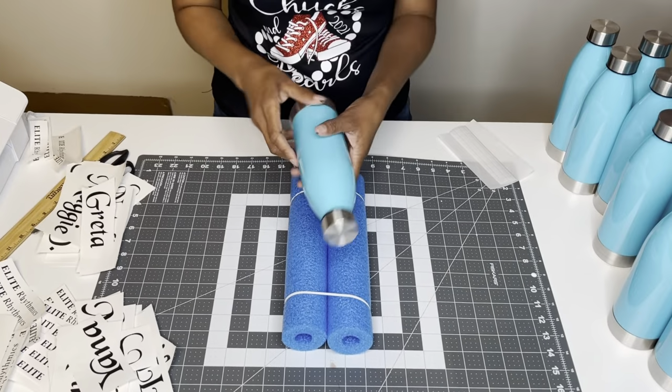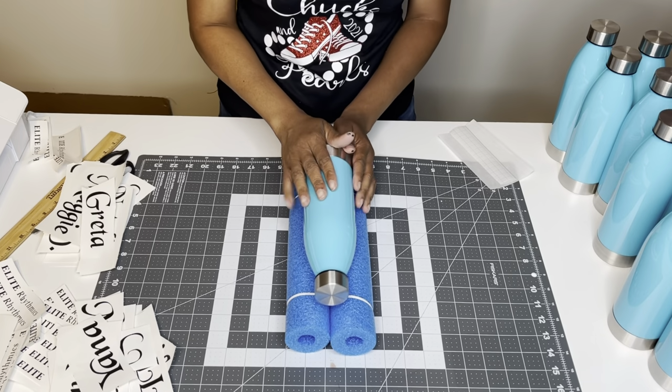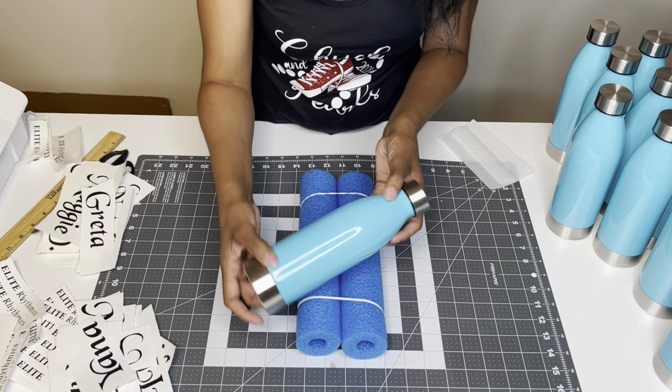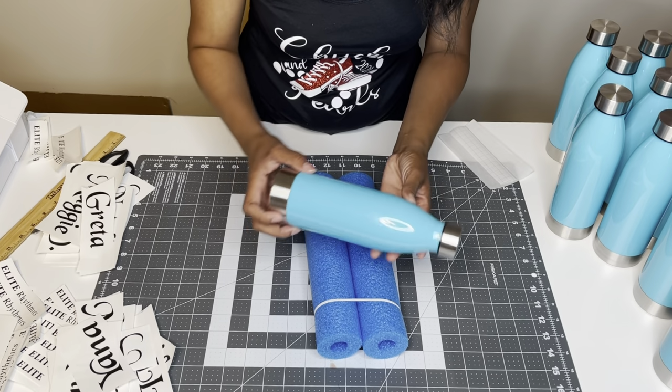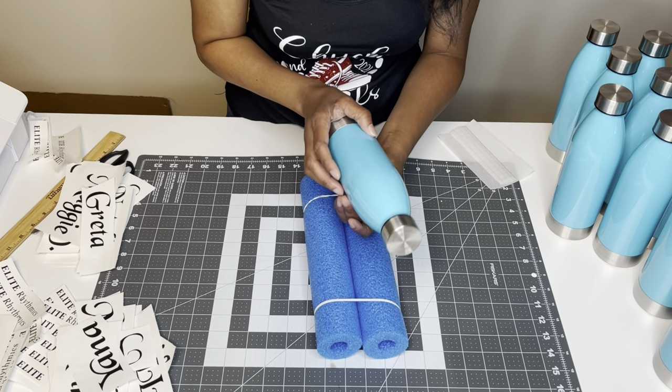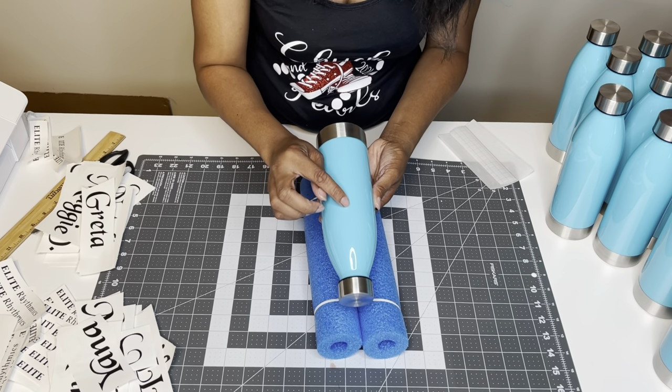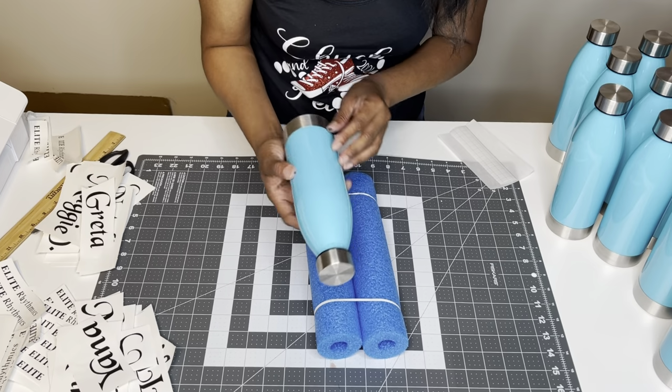So you see me prep them. So now I'm just going to start applying the vinyl. So there's a line that's like right down the middle. So I'll always try to, since it's front and back, I'm gonna cover the scratches with the names.